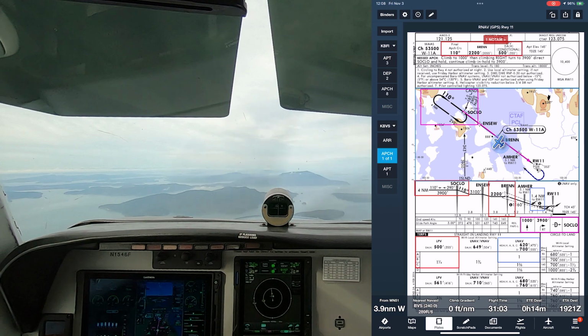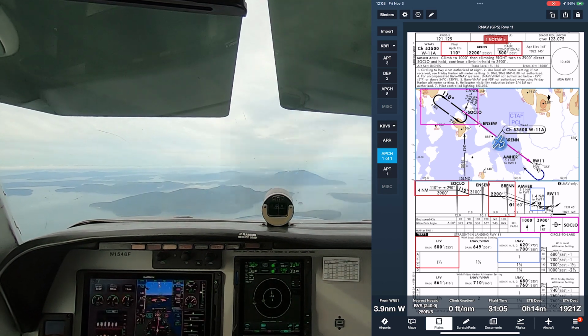Skyhawk 3 November Delta, cleared to Boeing Field as filed. Climb and maintain 5,000.